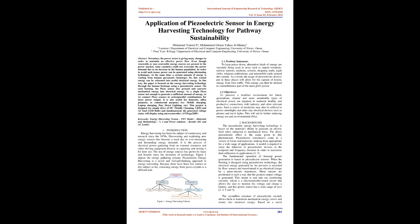This project is designed for simple drive of DC, mobile charging, LED and AC load, LED bulb, and simultaneously the generated voltage status will be displayed using a microcontroller, ATmega328P. Keywords: Energy Harvesting System, PZT Model, Materials and Methodology, V, I and Power Relations, Results, DC and AC Loads.